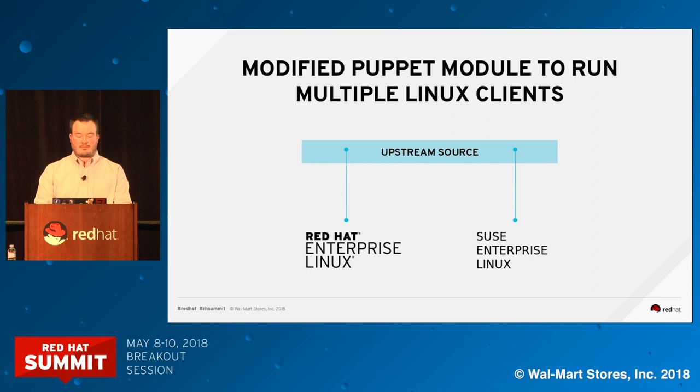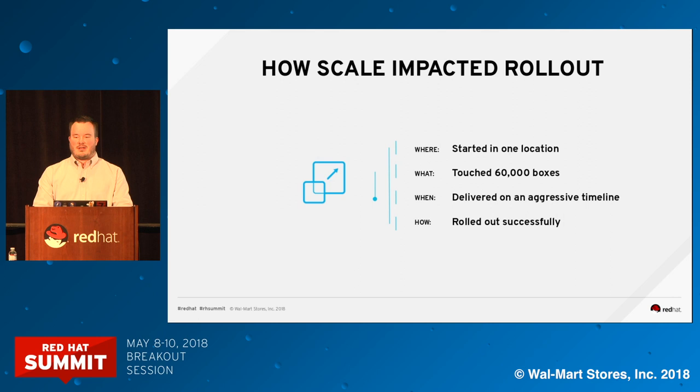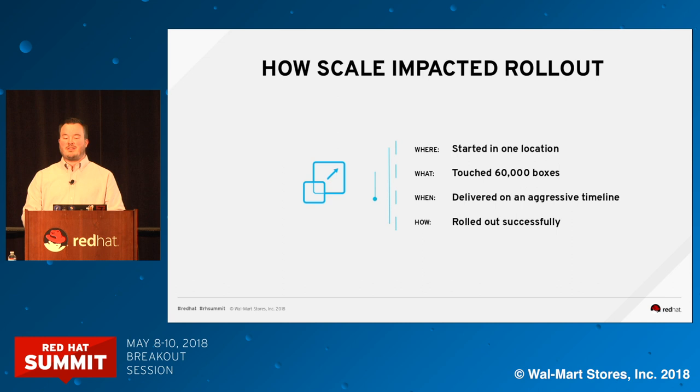So how does scale impact the client rollout? Basically, the standard setup of the client is not something that worked well at our scale at the time. The clients started registering as we registered them into the Satellite. The daemon started checking in. We have Puppet run every 2 hours, so we were getting registrations. If there were any issues with any box, it was trying to re-register.